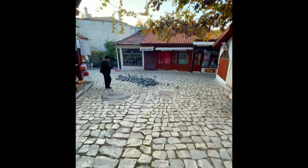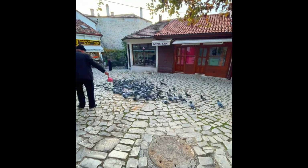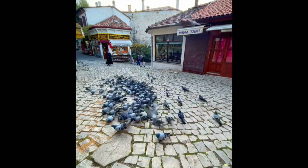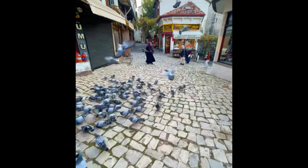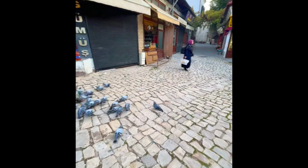So I'm taking you to Izzet Mehmet Pasha Mosque. It is from the 18th century. Wow, these are little pigeons. People are actually feeding these pigeons. And I like Turkish people because they are very fond of animals. They're very kind to the animals, and I admire them for being so kind to those animals.